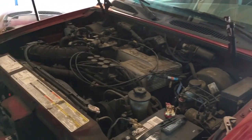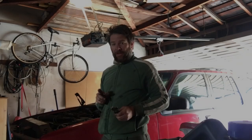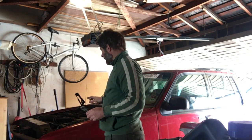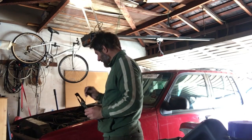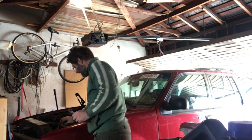Okay, guess it's time to mount the camera and see if we can give her life. First step, ground strap on the battery. I charged it last night and it's come up green, so the battery should have life. So this is the first step. Hopefully we'll hear some clicking and stuff. I'm scared, I'm not gonna lie.